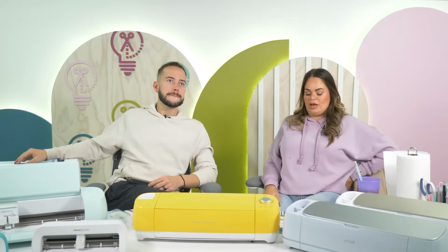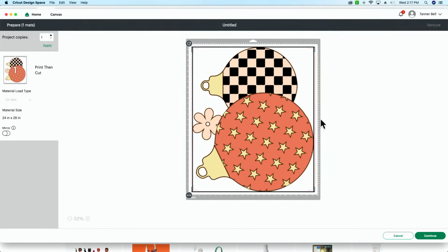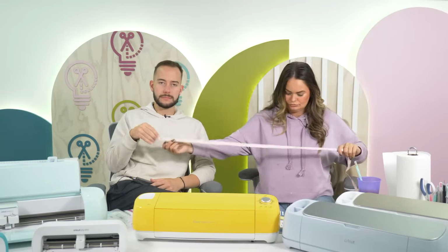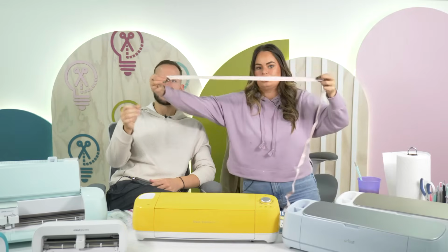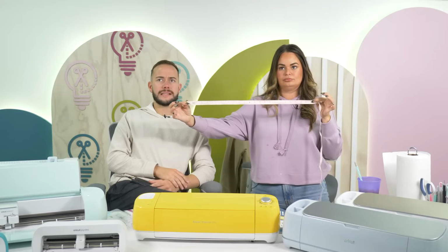There's a 12 by 28 inch mat and a 24 by 28 inch mat. Can we go to the share screen? Let's be clear, that is a 24 inch by 28 inch mat and piece of paper. If you can find a printer to print that big, the venture does have the capabilities. Let's put that into perspective. This is 24 inches, and this is 28 inches. It's huge. Crazy.